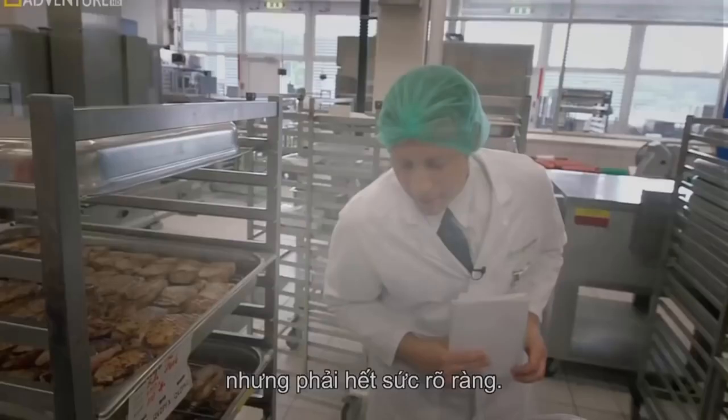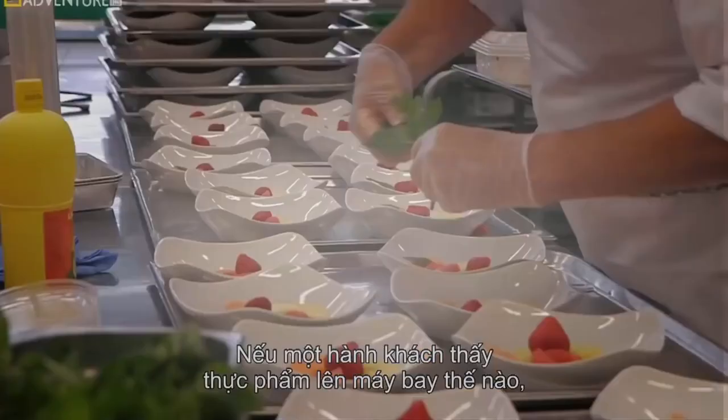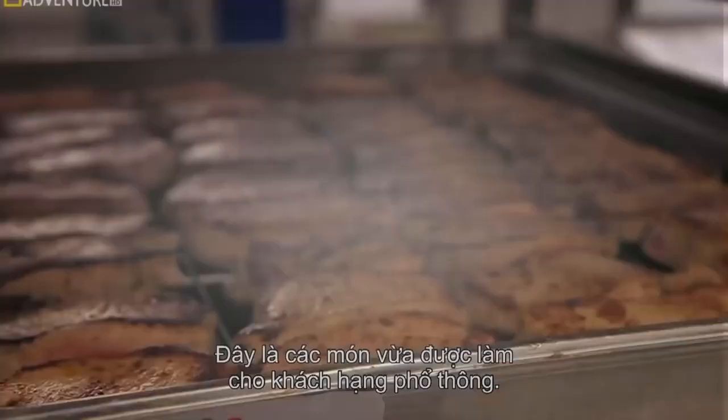I think for the passenger, if he sees how the food is coming to the airplane, he will be very, very impressed and will say wow, because maybe they don't see what's behind. This is fresh produce now for an economy class passenger.